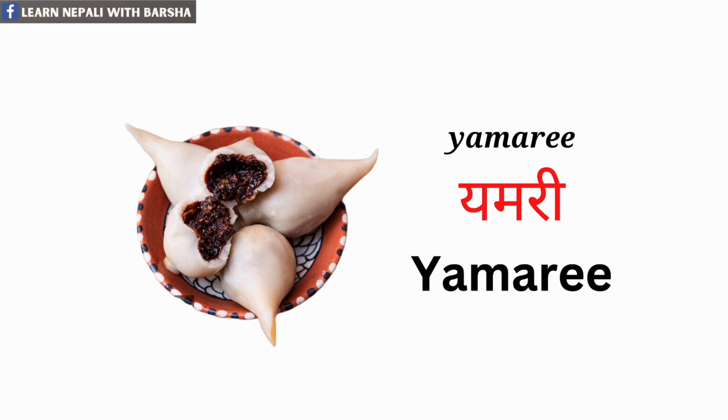Yamari. We have a special day in Nepal to celebrate Yamari Purne. On this day, we prepare different kind of yamari. Especially, this is the festival of Newari community, and they prepare yamari by stuffing melted chaku inside the rice flour wrapping.